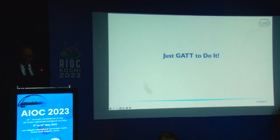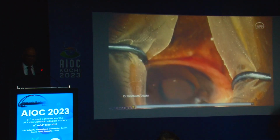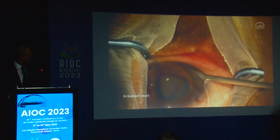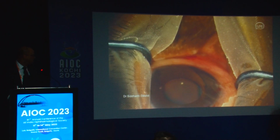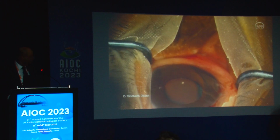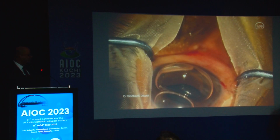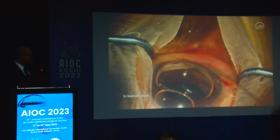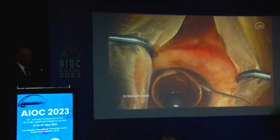And the surgery that I have maximum experience with is gonioscopy assisted transluminal trabeculotomy. What you see here is surgery being performed for a phakic eye. The suture insertion is performed, the side port is made at about 90 degrees from the site of intended goniotomy. I am putting pilocarpine because I don't want to go touch the lens.